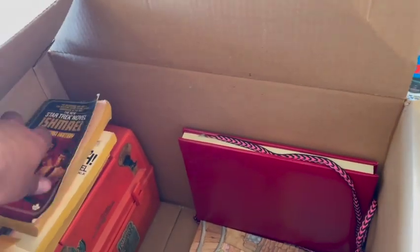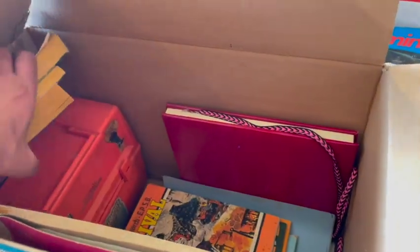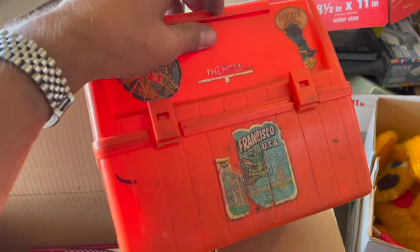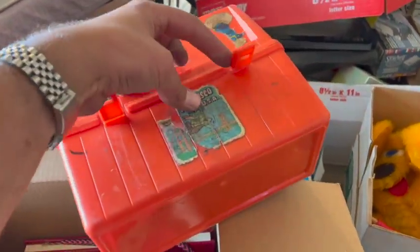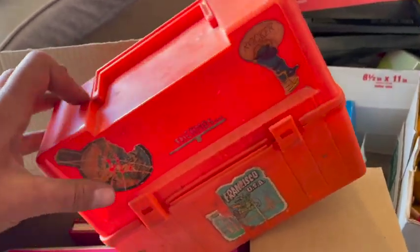I'd just be sitting here playing with dolls on camera if I'm not careful. Some board games. Is that the Gremlins lunch kit? No, it's not. Looks like there's some stickers on the outside. It's full of something. Oh, it's full of crayons. That checks out.